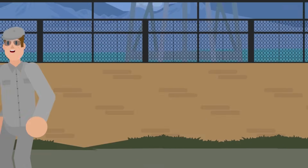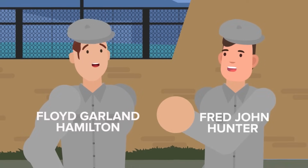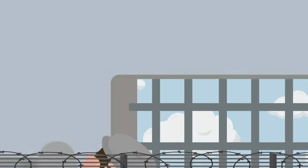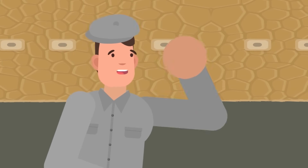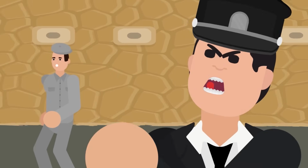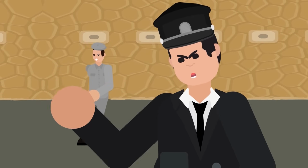But 4 men would soon get closer than anyone had. James Borman, Harold Marin Brest, Floyd Garland Hamilton, and Fred John Hunter planned their escape well. They cut window bars in the prison workshop and made flotation devices out of cans. After overpowering 2 guards and leaving them bound and gagged, they escaped, but could only take 2 of the 4 cans through the window. One of the guards got loose, blew a whistle, and alerted the other guards. 1 was shot, 1 was apprehended, and the other 2 hid out in a small cave on the island before they were found, bringing their escape attempts to an anticlimactic end.